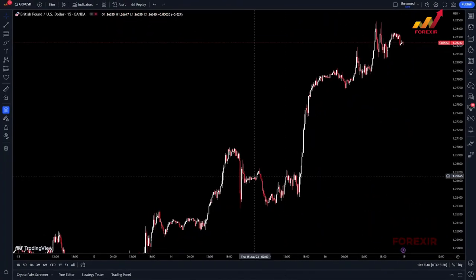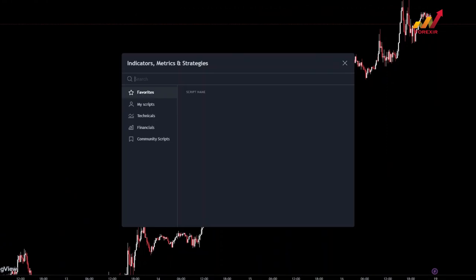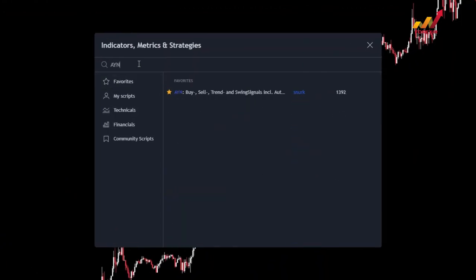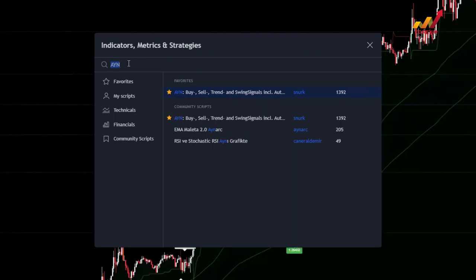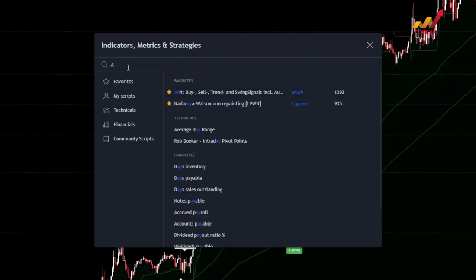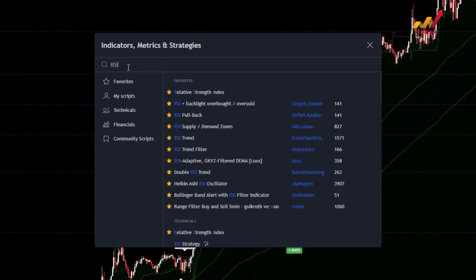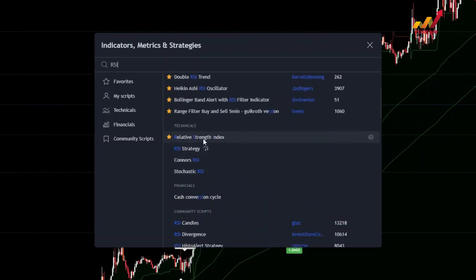Enter the TradingView website. From the Indicators tab, search for AIN buy, sell, and add it to the chart. Now I search the RSI indicator and add it to the chart, and you change their settings like me.